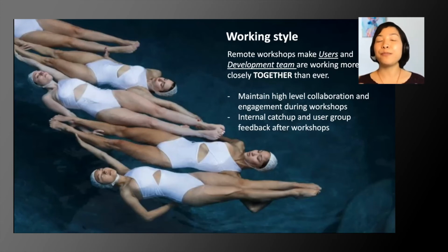The working style, I think, is the biggest benefit. The user is not only close to the user experience or facilitating in the room, they're actually really close to the development teams during each session we host. Because COVID made everyone very isolated, it takes effort to communicate with each other. We also discovered that each of them has very clear responsibilities, which made things easy, but sometimes disconnected.